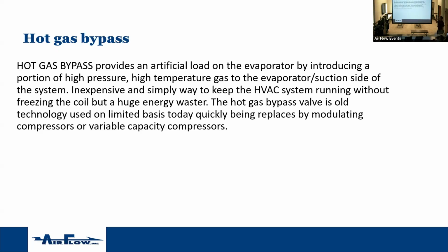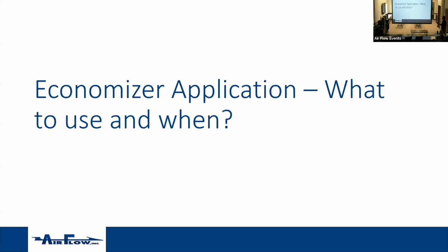Hot gas bypass, similar to what an APR valve does. It provides an artificial load on the evaporator. We'll see here in a second how that actually works. This is kind of a dying system. We don't see it very often anymore, but I did want to mention it.